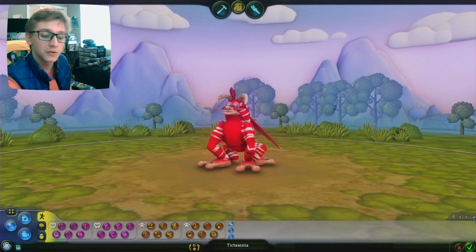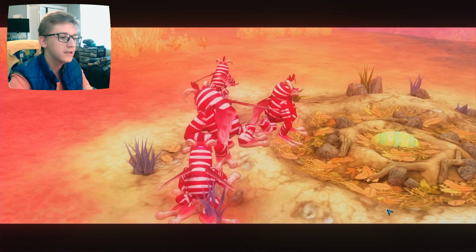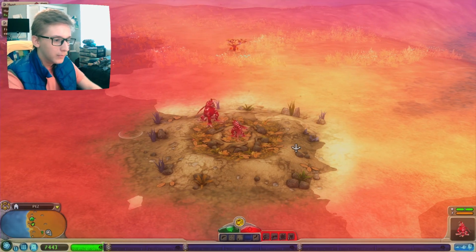I think we're ready to set off into the world of, what do we call the planet? Pez. Yes, I called the planet Pez. Don't sue me. No, what's happening? Oh yeah, the migrating scene. I completely forgot about the migrating scene. Okay, we basically gotta move.